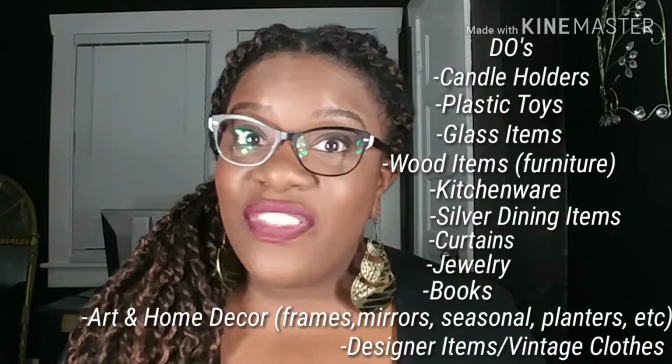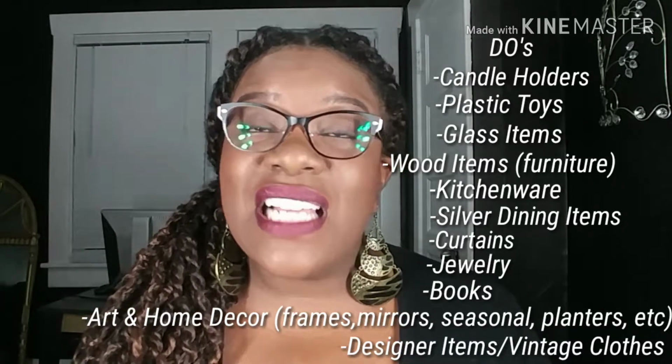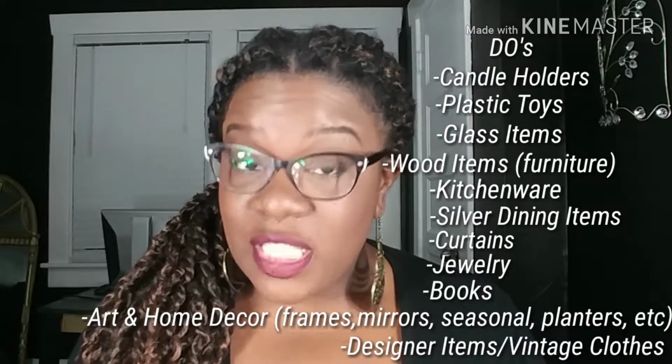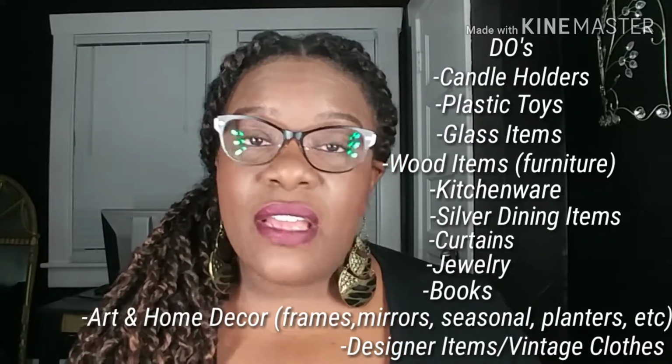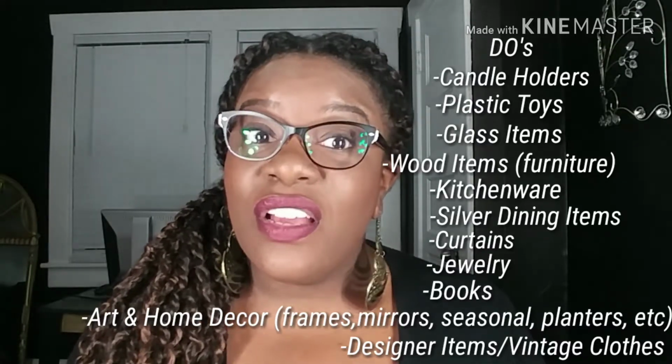Mom jeans. That's the trend now. Everybody loves high-waisted jeans, particularly if you're a small size. They have them by the dozens in the thrift store. So always make sure you check out the denim, especially for you ladies that are size 2, 4, 6. The options are just massive for mom jeans.